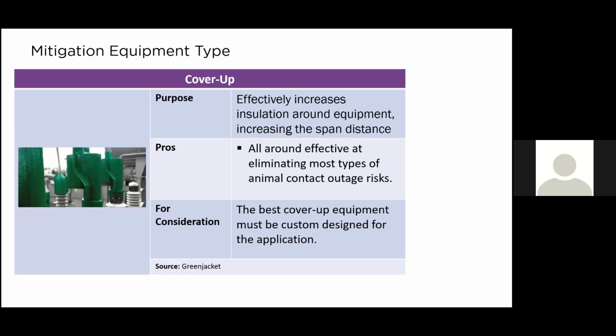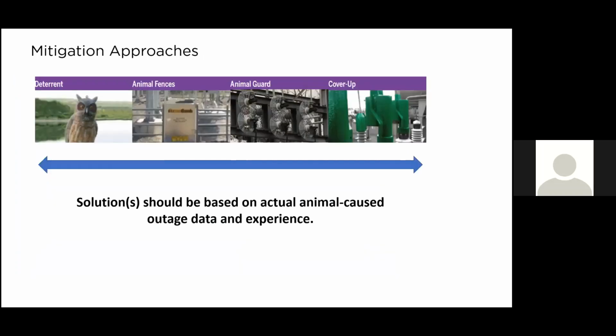Cover up, that's actually surrounding an energized risk point and preventing wildlife from being able to encroach close enough to actually make contact or cause a flash. And of all of the different mitigation types that are presented and where data was gathered by the IEEE, cover up was rated by end users the most effective all around type of wildlife mitigation protection for all different types of equipment.